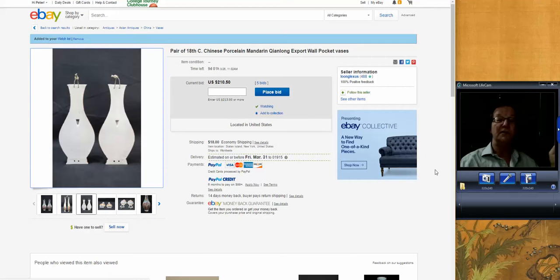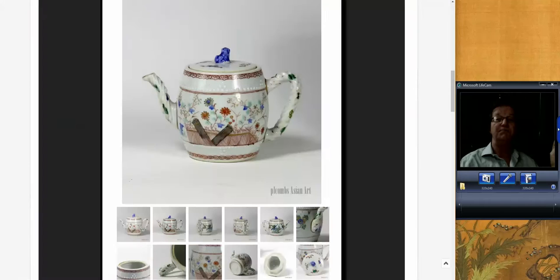And they're going to be in the newsletter this coming week. If you want to track them, put a bid on them. They're up to $210. They've only been up for about 12 hours. So they're nice, though. Very rare.